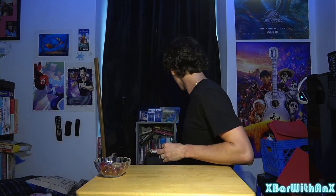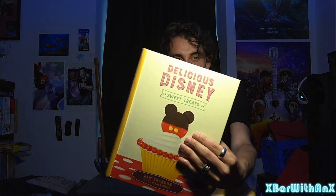That was weird. Tonight's cocktail is from a book that I managed to find in one of my other various compartments next to the bar cocktail area. Not one of the cocktail books that I would consider my own. It's a delicious Disney sweet treats book that Anna got from her mommy for Christmas. But in the first dozen pages, there's three cocktail recipes. And as it turns out, we can make one of them.